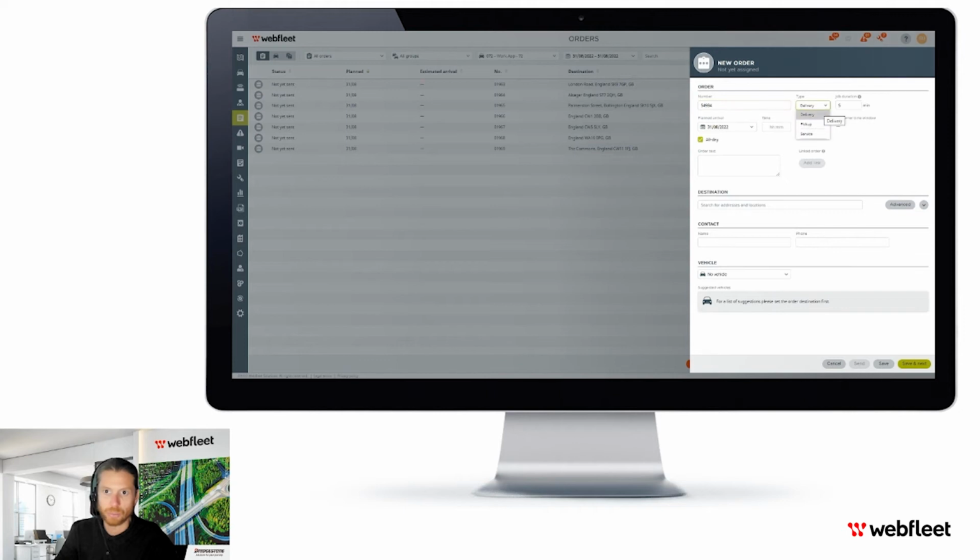You'll also see we can do pickup, delivery or service. We can also put a tolerance in here about when this job needs to be done. And if it falls out of tolerance, i.e. the driver's not going to get there in time, then we'll be notified in webfleet that we're going to be late. Okay, and we'll just put in some order text for the driver.